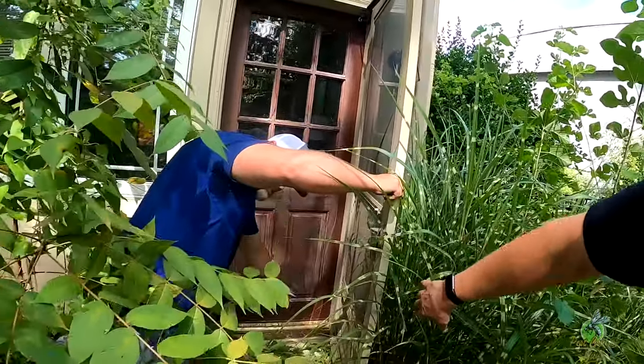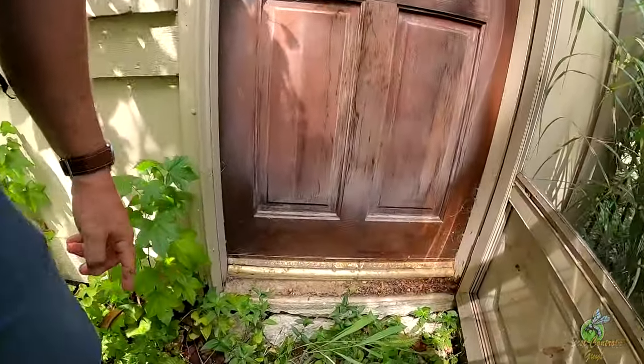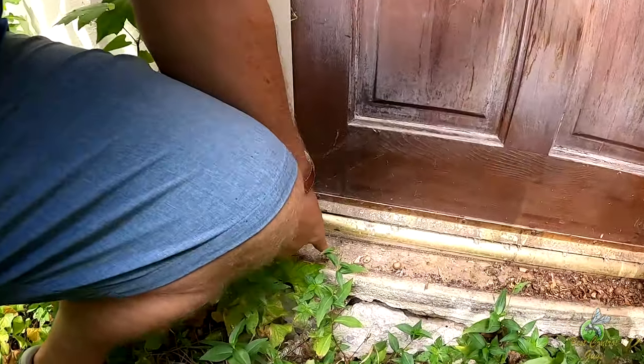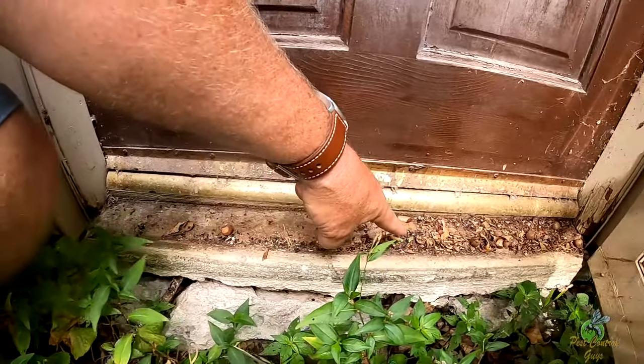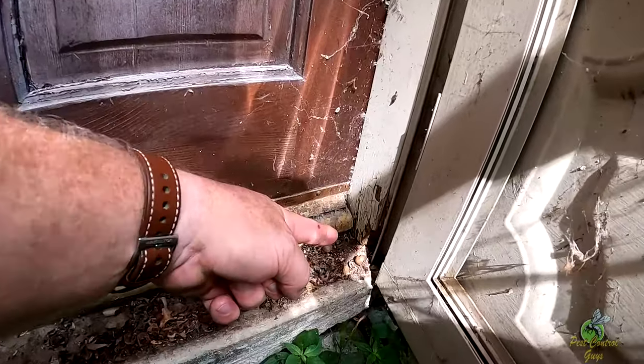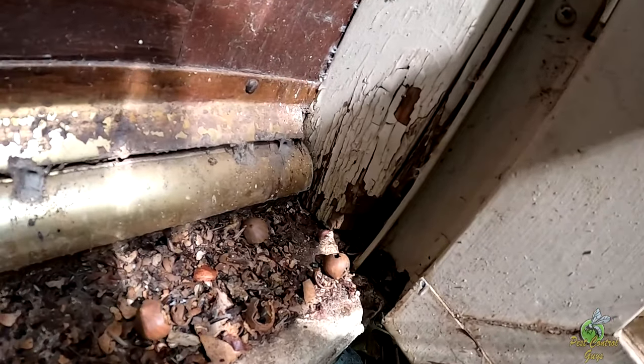So get in on that one there. They've been living in between that back door. Oh, shoot. So I don't know if you guys can see here, but there are mice droppings everywhere along here. Acorns. I can see a major hole right in the corner where it's eaten through and gone into the home.